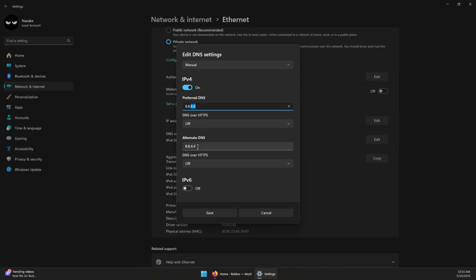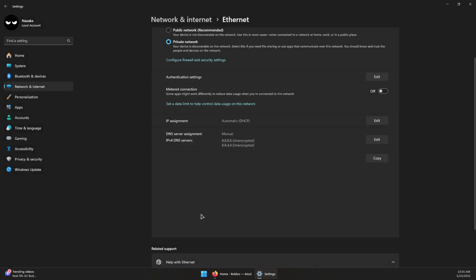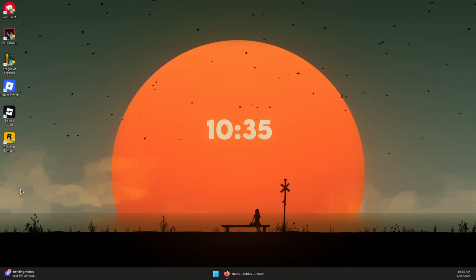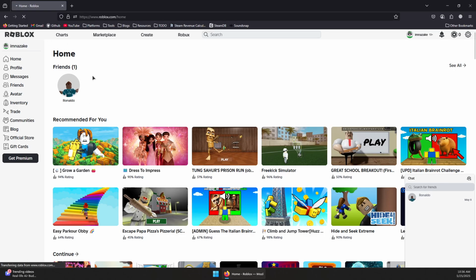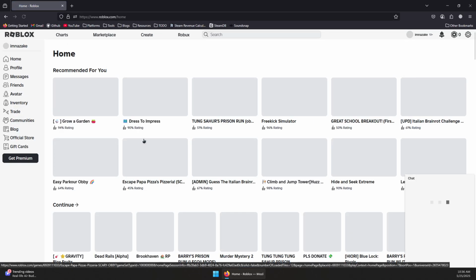8.8.8.8, and for the alternate DNS you want to use 8.8.4.4. Then press save, and now you can close this, and then try to open your browser again and see if you can access the website you're trying to access.